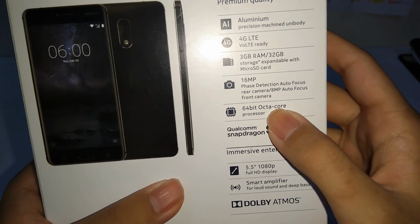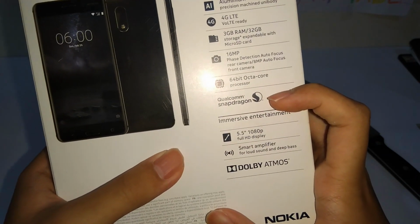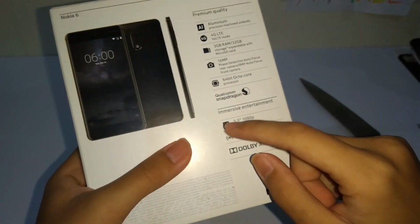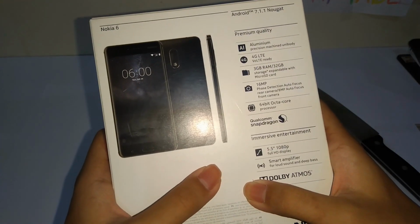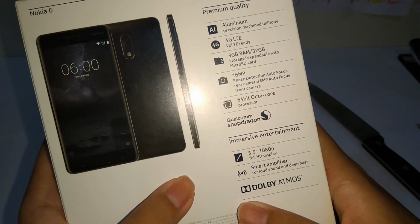So, 64-bit octa-core processor. Specifically inside here, it uses the Qualcomm Snapdragon 430, which is not a bad chipset by any means. In fact, I would say it's one of the best chipsets for the price I got this for, which, if I did not forget to mention, oh wait, I did, 399 ringgit, which is a very affordable price, approximately 100 USD. And this is brand new, mind you. So, Snapdragon 430 for this price, awesome.